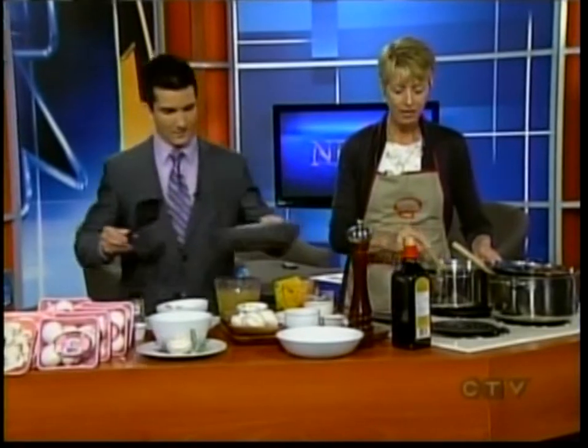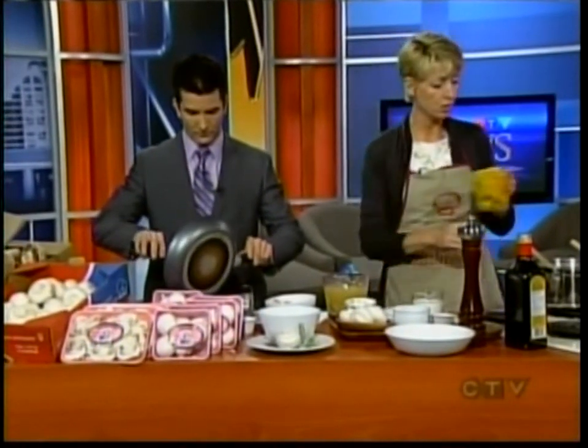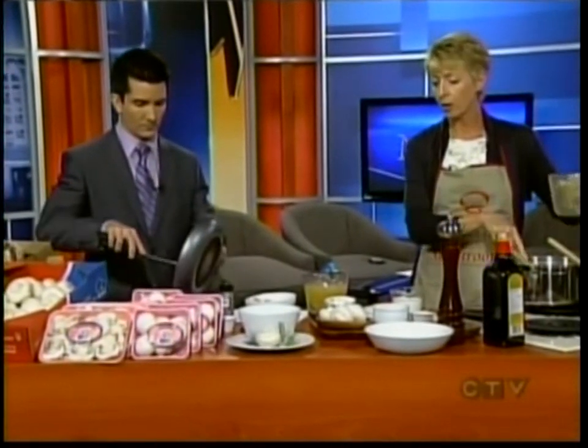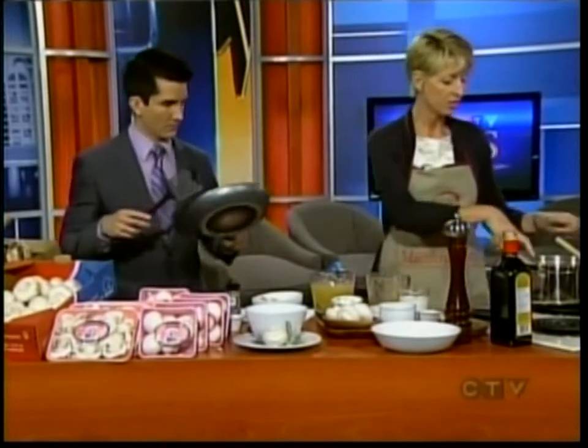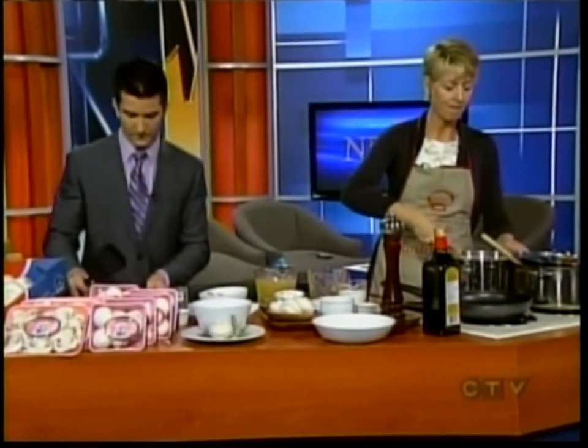Now, for my bisque, I'm going to add to this some squash. So I've already cooked the squash. I've got an acorn squash here that I've previously cooked. You can do it in the microwave or you can do it in the oven. And then just stir that in with your mushrooms. And very seasonal, isn't it, too? That's what I was going to say, a very seasonal dish.